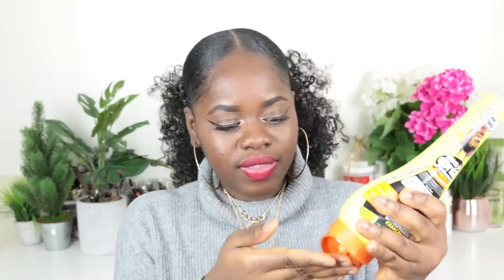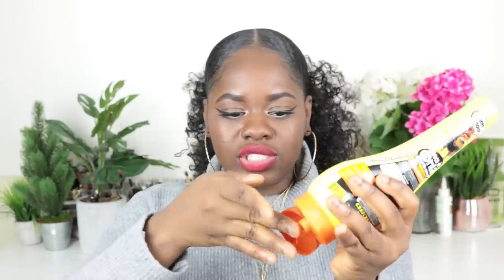I don't know if I would recommend this, but I would definitely recommend the Eco Styler gel. I'm not going to be using this. I did not like the consistency of it. It just creates a big mess. So I would not recommend that at all. So stick to whatever product doesn't have alcohol in it, and you're good to go.